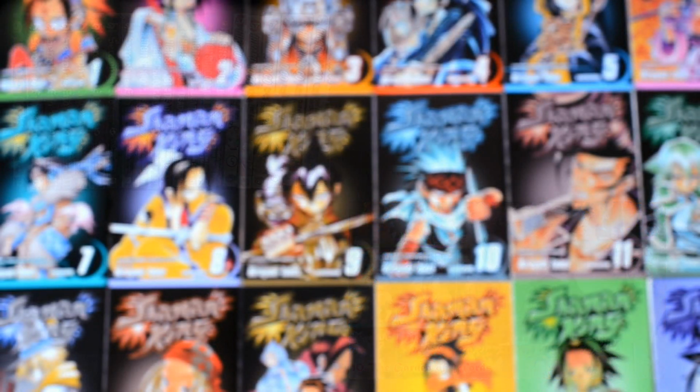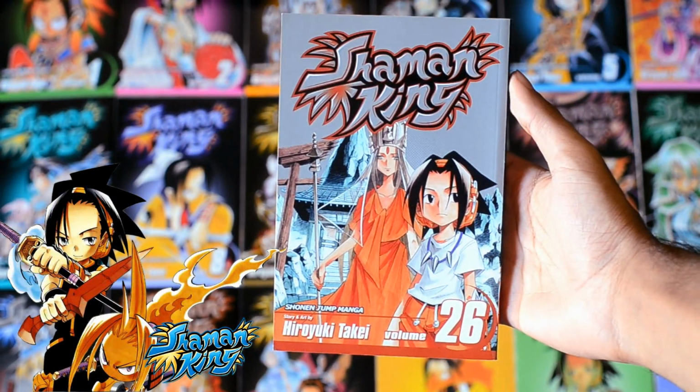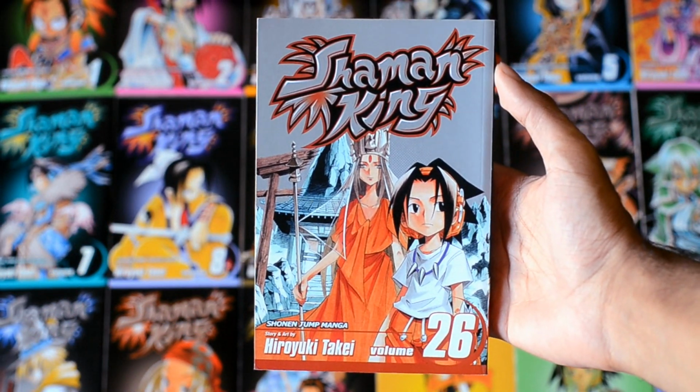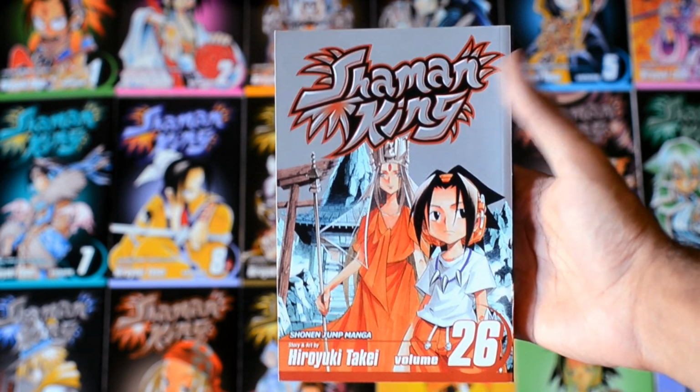And coming in at number 10, we have volume 26 of Shaman King. Now, Shaman King is a series that made it onto my list last year. However, it was a different volume, and I'm just in a different mood, I guess. Like, this is a cover that I've always liked, although I was feeling a pink one before. Now I'm feeling this one. I kind of like the silver and orange color scheme. Yasukura is a really dope character.